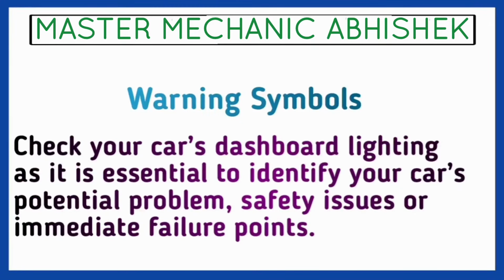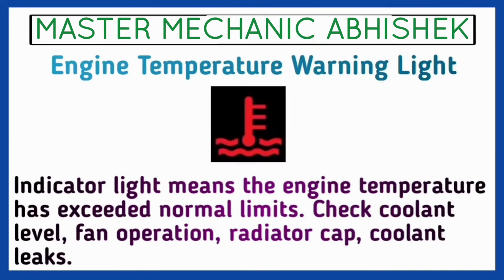Warning symbols. Check your car's dashboard lighting, as it is essential to identify your car's potential problems, safety issues, or immediate failure points. Engine temperature warning light. Indicator light means the engine temperature has exceeded normal limits. Check coolant level, fan operation, radiator cap, coolant leaks.